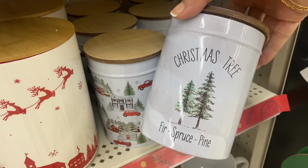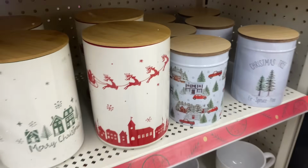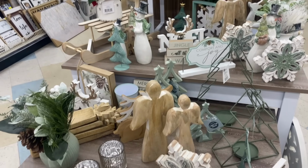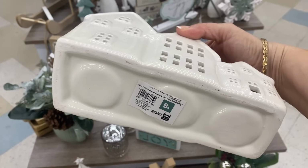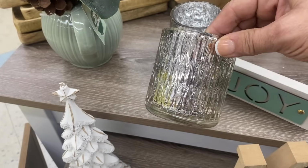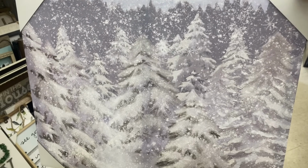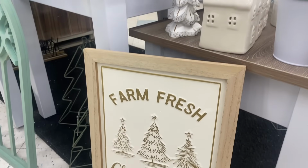I also loved this canister. This would be really pretty on a Christmas coffee bar. I love this collection of decor. These angels are beautiful. They're like mango wood angels. Look at this beautiful house set. It reminded me of something I'd see at Pottery Barn for only $8. And this mercury glass votive candle holder for $2. This canvas picture is so beautiful and is only $12.